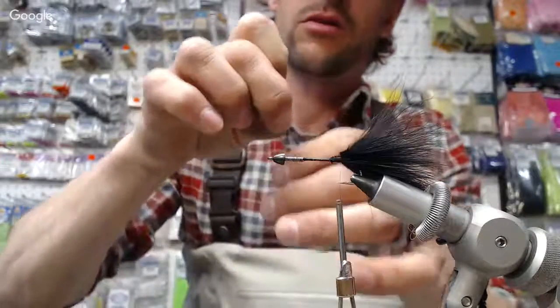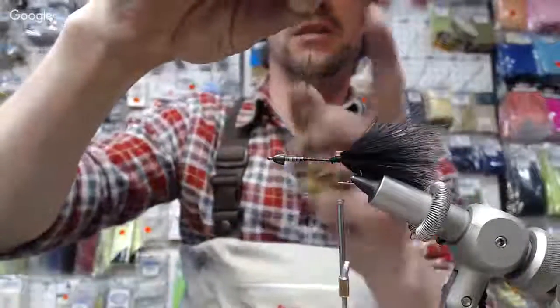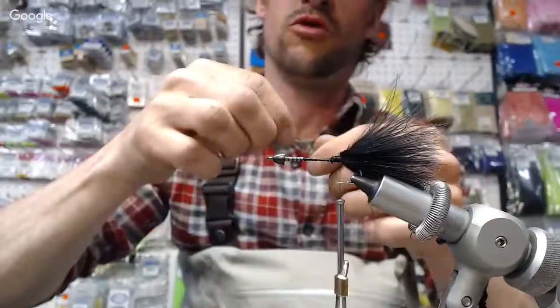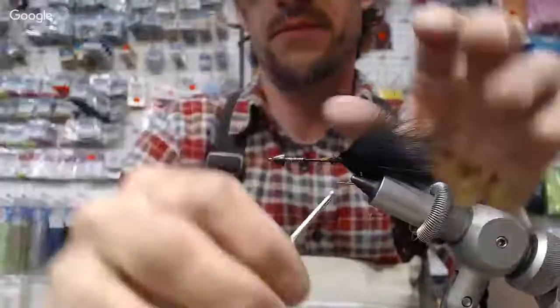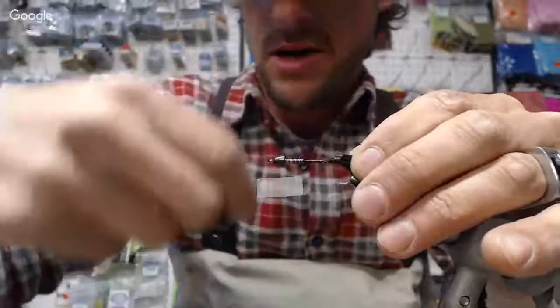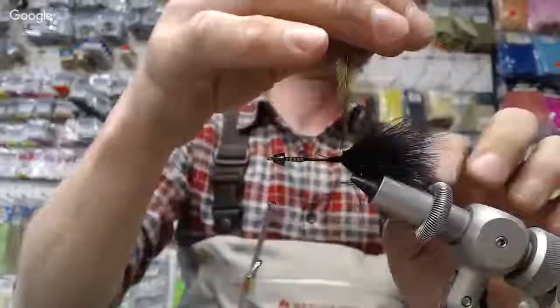And so we're going to tie it in from the tip because I want the length. See how it gets longer and longer? I want that length up near the head of the fly so it has a good movement over the body when it's in the river. So I'm going to get this on here, just tie that tip in right back to the tail. Get that all the way forward. All right, so grab your chenille, fill in that body.